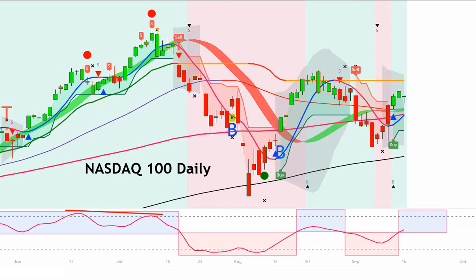Quickly, momentum continues to be bullish on the NASDAQ. The momentum line is bullish. We got these bullish signals. The cloud flipped back to bullish. Look at the background here. You got the shaded area, this gray shaded area. That's telling us something big is getting ready to happen.